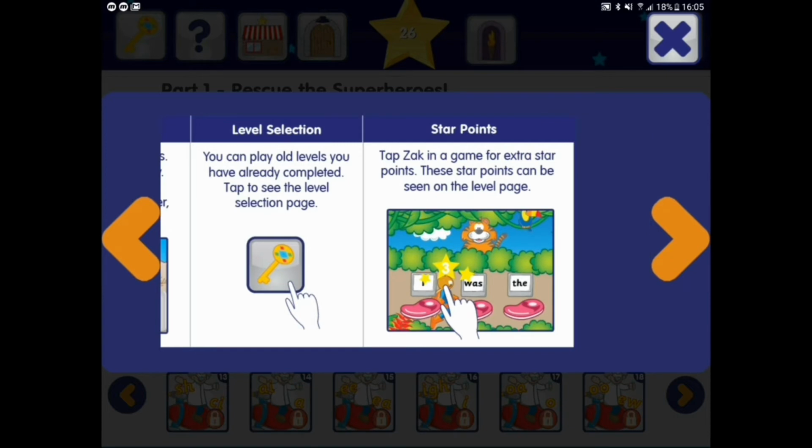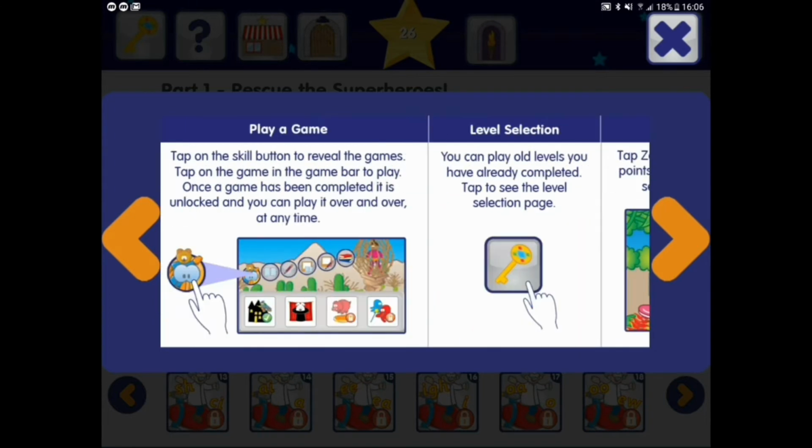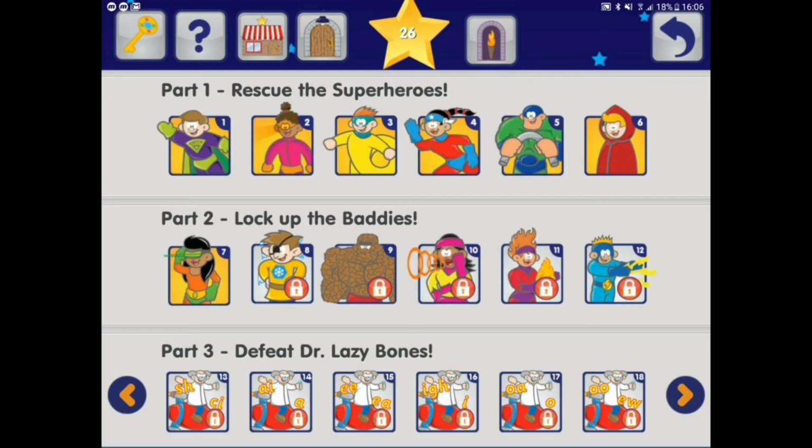Now, another thing that was quite cool, which I noticed, was when you're playing the game, sometimes Zach has a little wander through the level, and if you click him, then you can actually earn extra star points. So that's another feature of the game as well, is that as you're working your way through the levels, or if you see Zach wandering through your level, you can earn star points. I'm just going to show you what you can actually do with those star points just now.